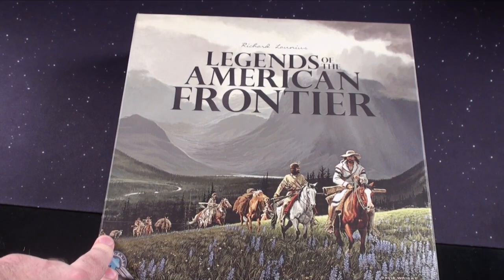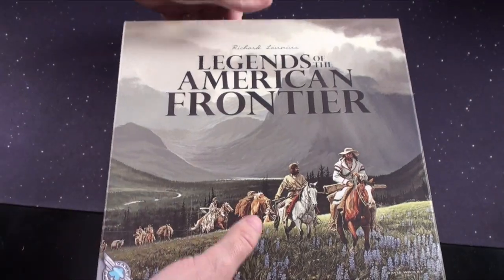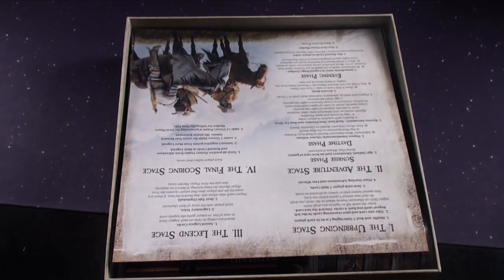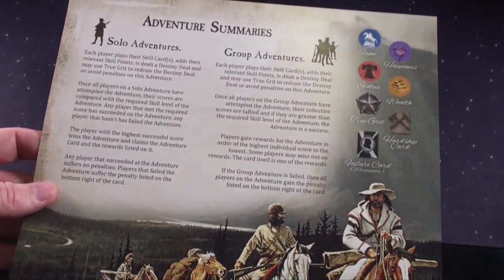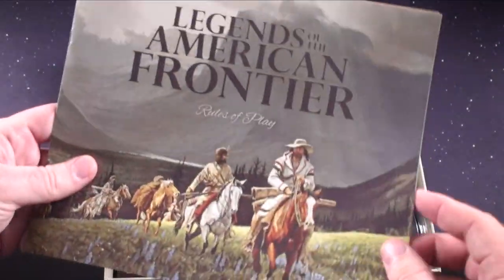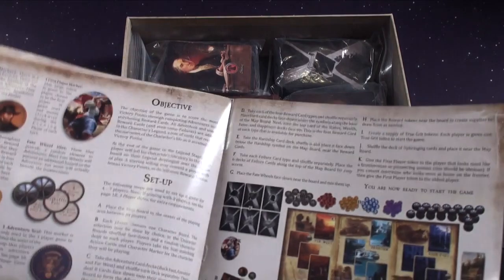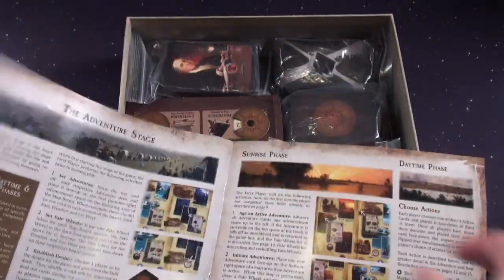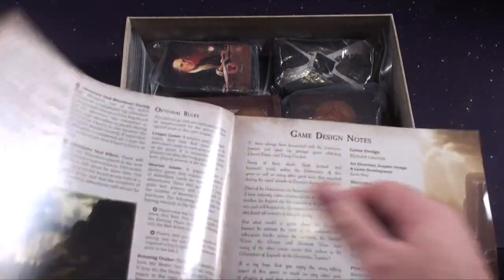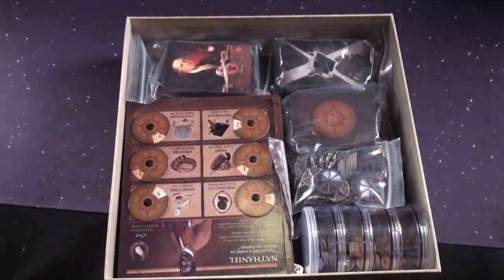Here are the components for Legends of the American Frontier. Beautiful, beautiful artwork. I mean, this is just magnificent. You're going to get a gigantic, almost unusable player aid. There's only one. But this thing is so big, you're better off just using the rule book that comes with it. You're going to get a pretty interesting rule book. Very colorful. Shows everything you need to go through it. I'm not crazy about this rule book, but it is what it is.